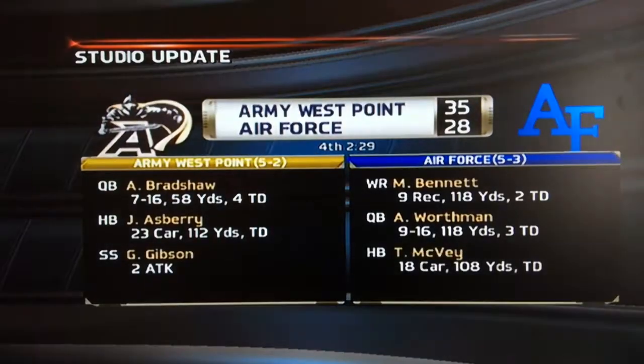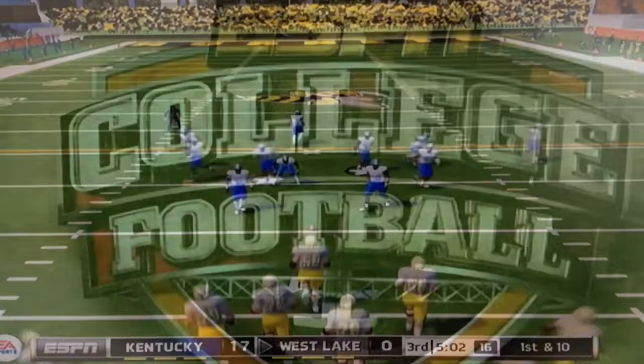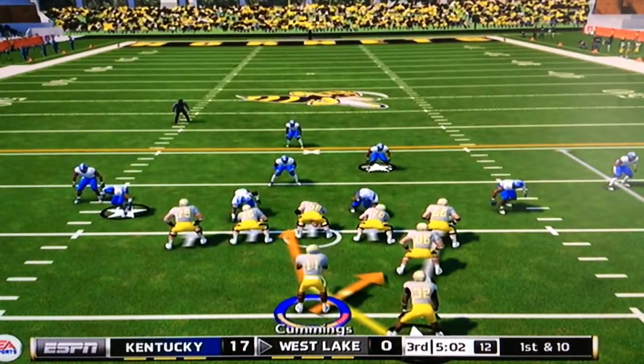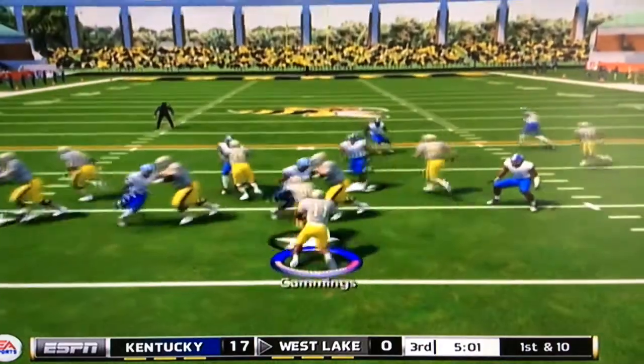As we have a studio update, as Army and Air Force still looks like a very good game. 35-28. Army leads it with 2:29 to go in the game as Ahmad Bradshaw throws another touchdown, making it 4. Tyus Cummings is starting the second half at quarterback for Westlake as they are down 17-0. Not looking good for the Hornets.